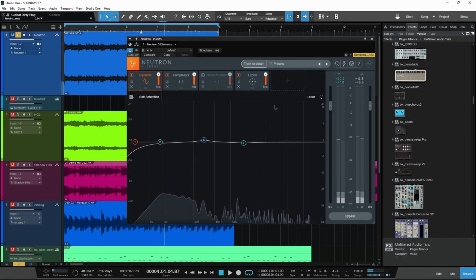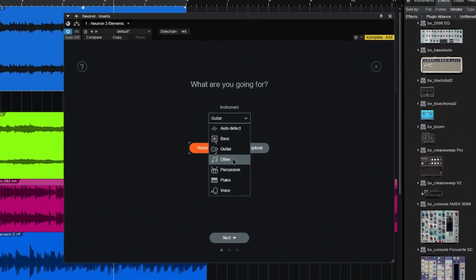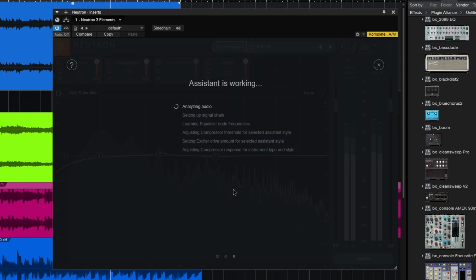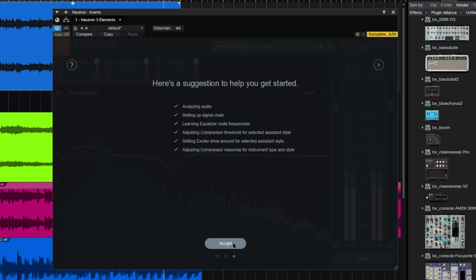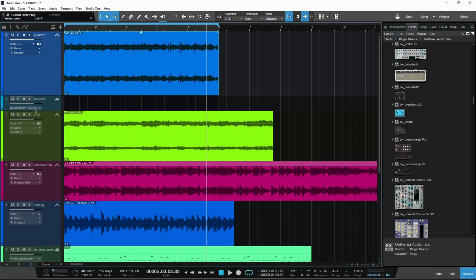But we also have the track assistant here in Neutron. And this will set up a mix for you. It basically does everything for you. So we'll go to, this is a guitar. I want it to be more warm. We'll go to next, and then we'll just play the track. And there we go. We can just accept that. And now it has basically mixed this track for us. All right, so that is a quick look at iZotope Neutron.